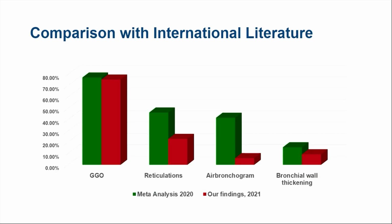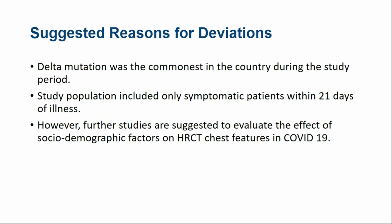So, in summary, ground glass opacities was the most common finding both in the international literature and in our population. However, reticulations, air bronchogram, and bronchial wall thickening were reported at a relatively lesser rate in our population compared to the international literature. However, bronchial dilatation and enlarged blood vessels were reported in relatively higher amounts in our population compared to the international studies. The exact reasons for these discrepancies are not yet understood.